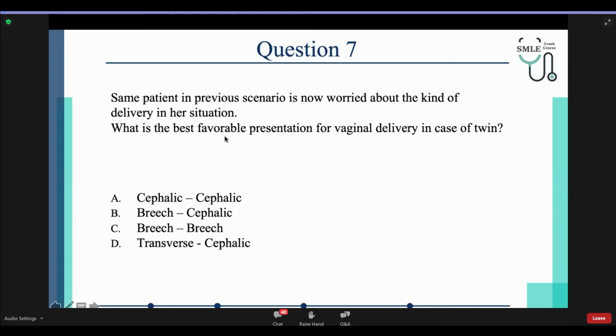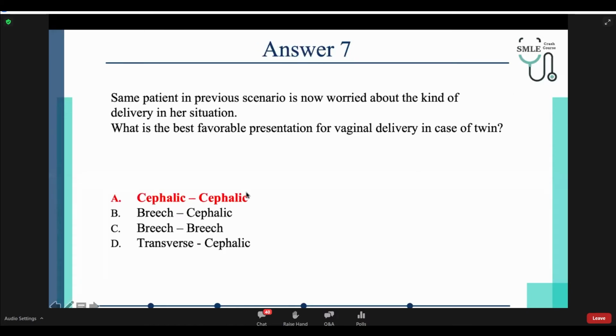I know I did not give you this clearly in the management, but I gave you a hint. And based on that hint, you should be able to answer this question, okay? So let's see some answers. Okay, let's end the poll and see the answers. All right. Again, 73% answered A, which is the correct answer. But some of you answered B, breech and cephalic.